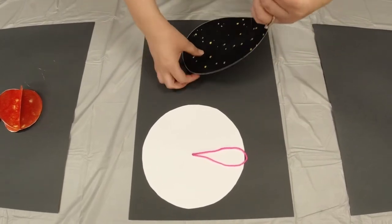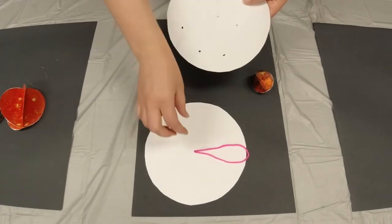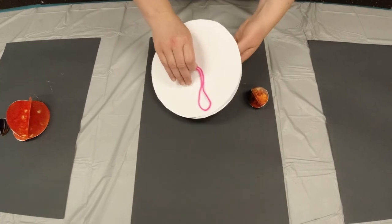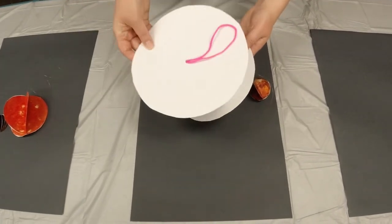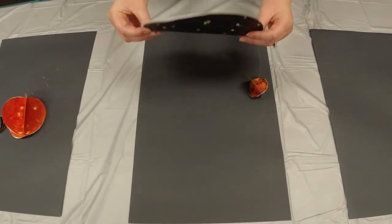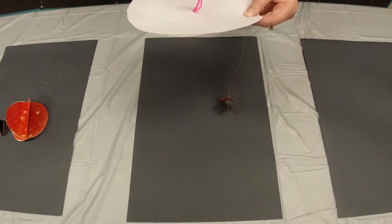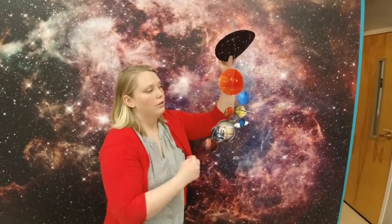So after you string all your planets through, you're going to take your night sky and your white cardstock and glue it or tape it together. Again, don't forget, you need your loop to hang up. So glue it or tape these two pieces together, and then you'll be able to hang up the solar system to where your finished product will be this. You'll be able to see all of the planets hanging.